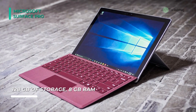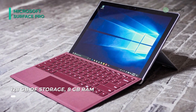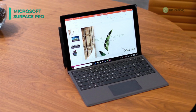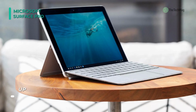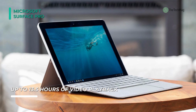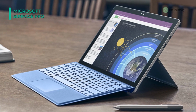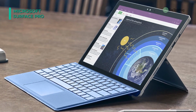Use the multi-position kickstand and the Surface Pro Type Cover to turn the Surface Pro into a laptop. The modernized Surface Pen gives up to 4,096 levels of force sensitivity. The Surface Pro features a 12.3-inch PixelSense display with a 2736 by 1824 screen resolution, 267 ppi, and a 3:2 aspect ratio. The display also has 10-point touch support, so that you can take complete advantage of the multi-touch features incorporated into Windows 10 Pro.